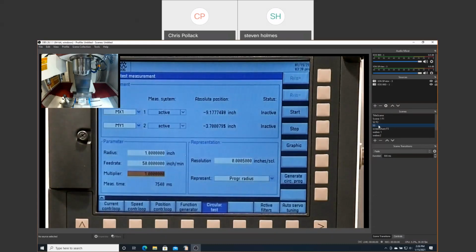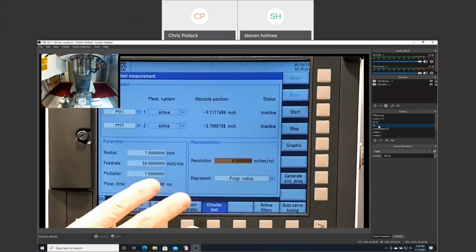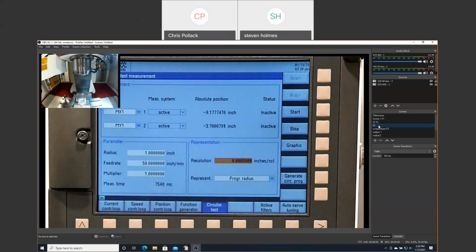When I run it, I'll look to see to make sure it got all the way around the circle. And if it didn't, I can change this multiplier. And then we have the resolution of the graph once we're all said and done. This is basically the distance each line will be. So I come in. Now I need to send the machine into a circular pattern. I need to get the machine moving around.